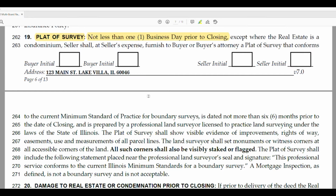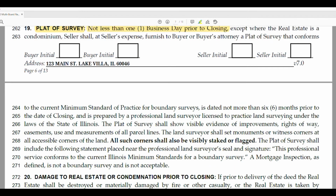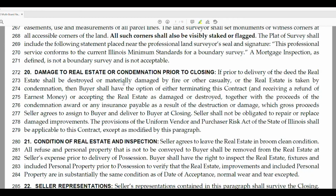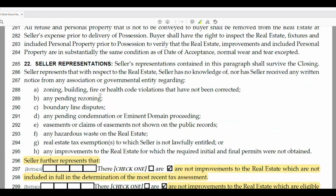Same with electricity meter guys, gas meter guys, water meter guys, etc. But if it's not one of those people encroaching on your property, then they're trespassing. So it's important to get some sort of plat of survey, and we know exactly what your property lines are. Now, the rest of this, I'm going to go ahead and skip. What happens, damage to real estate. If there's a fire or something, this explains all the rules on that.